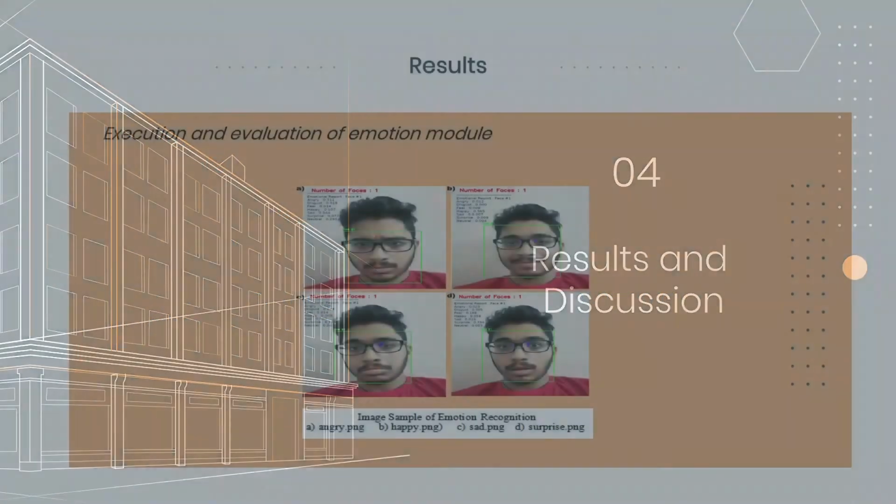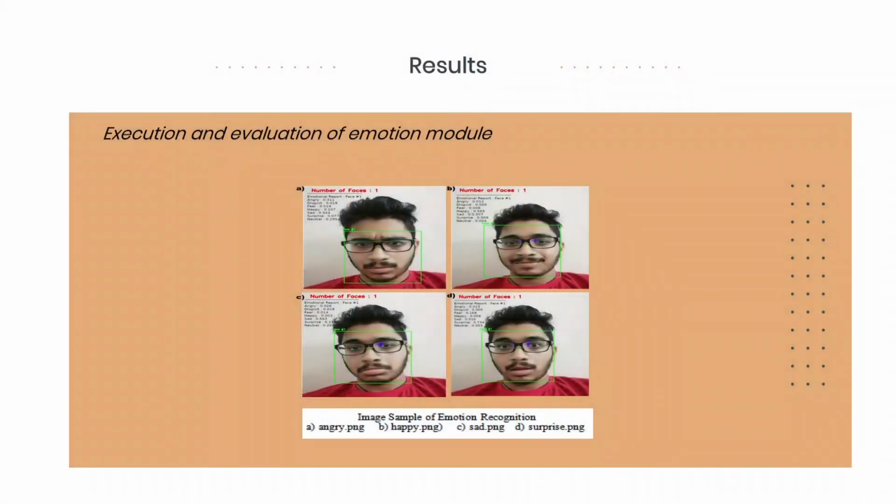So let's take a look at some of the results. As you can see, this image here is a sample of what the emotional recognition unit can see. It firstly places a box around the person's face, which is the detection area, where the individual components of the face are extracted, identified, and based on a confidence level, the emotion is detected and given.